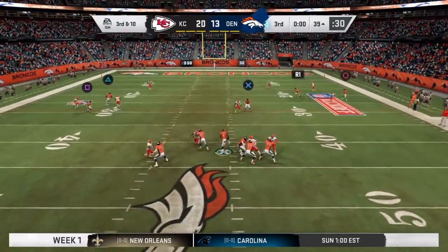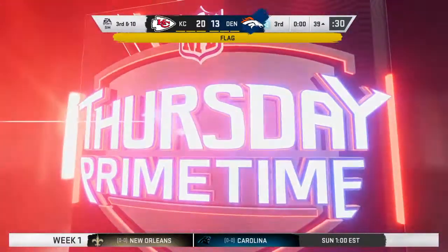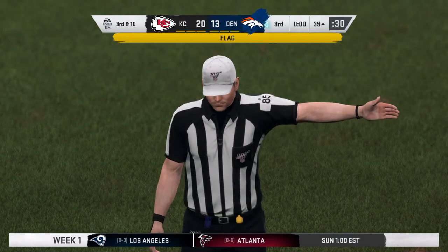From the gun, Cummings. He may try and run for this. And that's going to wind up incomplete. However, we do have a flag down. Let's check in with our referee.